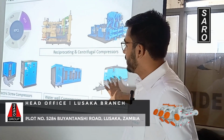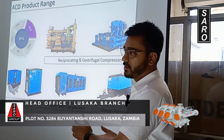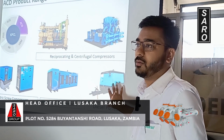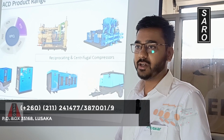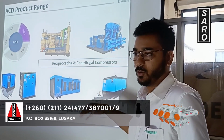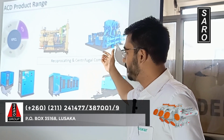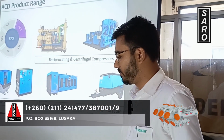So this one, the electric screw compressor, and the diesel portable are the two ranges which are quite frequently required in the Zambian market. If you go to mining, then mostly the diesel portable is the compressor that is frequently required. It is operated by a diesel engine and the pressure range is between 8 to 10 bar. I will focus more on the electric screw and the diesel portable going forward in the presentation, rather than on the other products. Those are more oriented to big industrial companies, which is not that much required in the Zambian market. But the diesel portable and electric screw are the important ones.